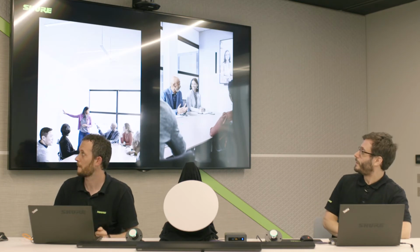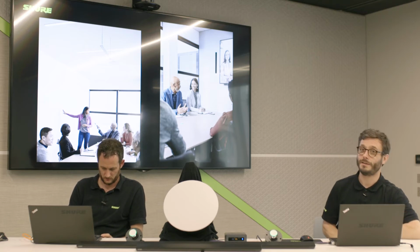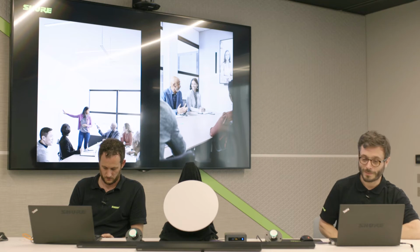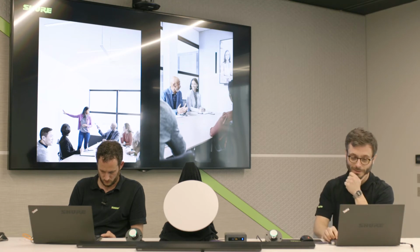Here are 2 images to give you a flavour of where the microphones can be used. On the left-hand one, you can see the microphone is being suspended from the ceiling. And in the right-hand picture, you can see it's just mounted to the left-hand side of the screen there. So very, very flexible operation here.